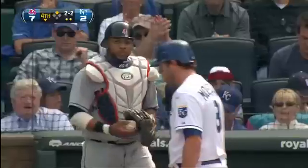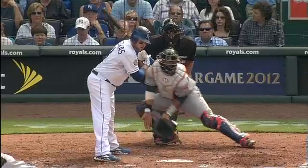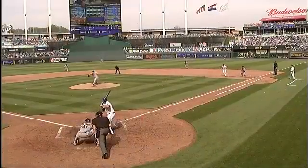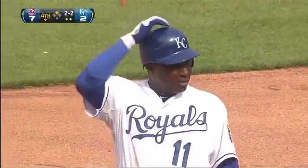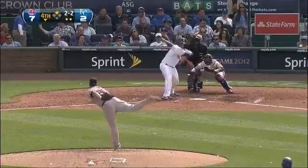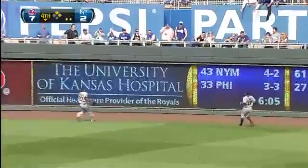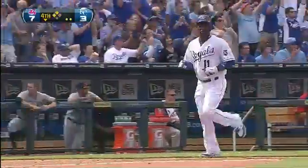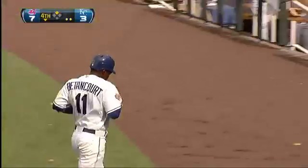Ball scoots past Santana and allows Betancourt to move up to second base. Okay, so now instead of Moustakas having to hit a gapper to score him, a lousy single gives him one more. And Moustakas, right center field, and it is down. So the Royals do take advantage of the opportunity. Moustakas doubles home Betancourt, and it is 7-3.